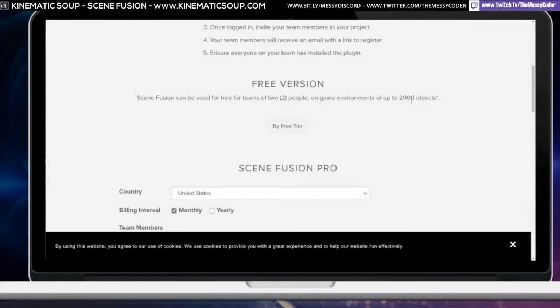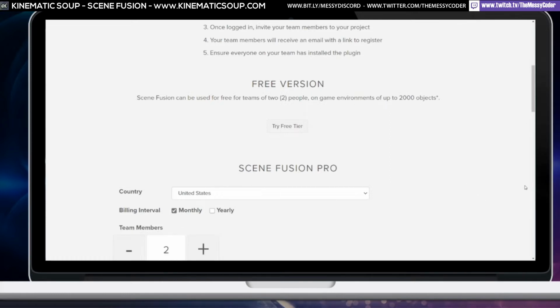We basically set up a free tier. When we initially built Scene Fusion, we were looking at the sessions and what people were doing, and we found that there was just a ton of people who had relatively small scenes. They were just a couple of people, working on scenes that often didn't get up to 2,000. They were usually in the 900 to 1,500 object range.